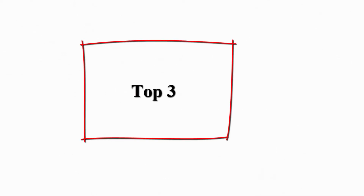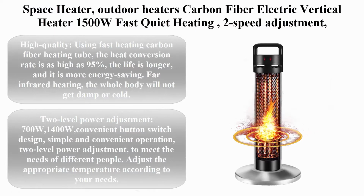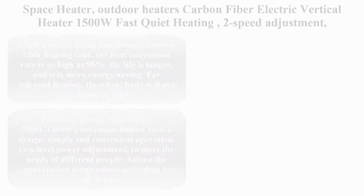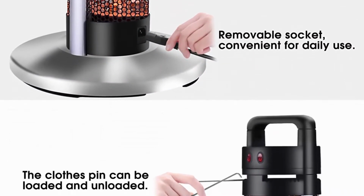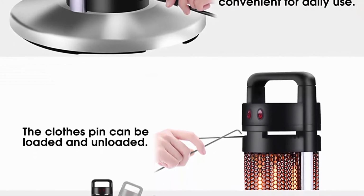Top 3. Space heater, outdoor heaters, carbon fiber electric vertical heater 1500W, fast quiet heating, 2-speed adjustment, tip over protection, electric patio heater for office, bedroom, home indoor use.